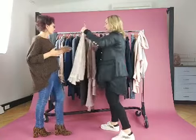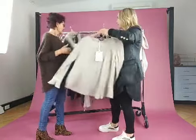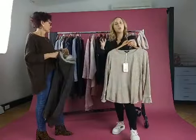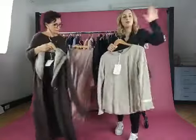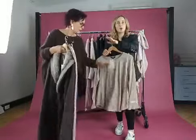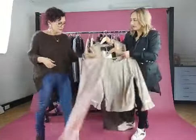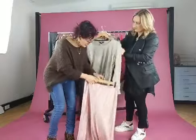So now we've got this little basic beige top. For those of you who like to be a little bit more on the neutral side of colours, we've covered the tonal people and we've covered the high contrast people. But for those who like a bit of softness, you can easily do this. Look at that, that's so pretty. And again, you do the front tuck.